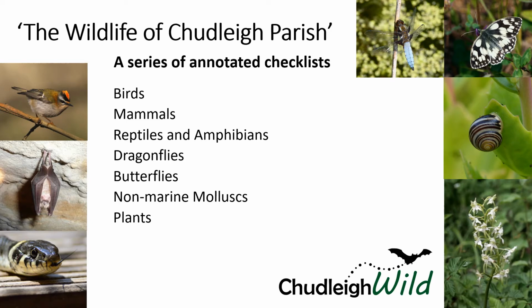There's lots of good information there, and we're appealing to people to please find mistakes in them, please find things to add to them and let us know. There are a few more also on the horizon, not too far away. We have probably a comprehensive list of moths for the parish. Other invertebrates is a bit more of a challenge because there are huge numbers of insects and indeed other things that we want to try and put in that document.